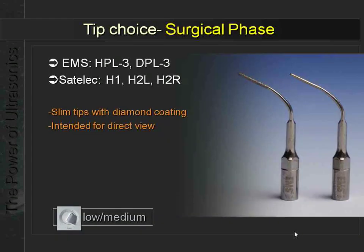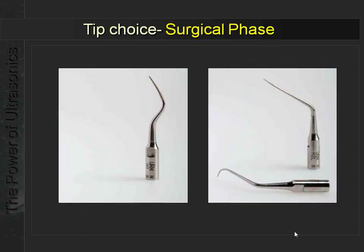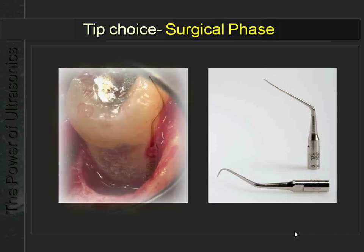Then, if you are doing surgery, I personally love these instruments. These are similar tips, but they have this diamond coating. But never use this as a hygienist when you don't see what you're doing. Otherwise, you'll be removing a lot of tooth tissue. These are the tips from Satelec.